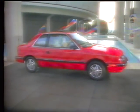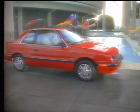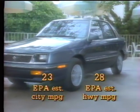Sundance has an aerodynamic, contemporary design. A flush windshield reclined to a wind-cheating 56 degrees and flush doors with concealed rain troughs. A sloping hood with low profile halogen headlights. A flush grille. Wraparound bumpers, front and rear. These features combine to give Sundance a slippery 0.41 coefficient of drag for superior fuel efficiency.